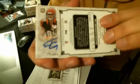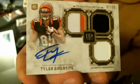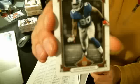The parallel card is Jason Pierre-Paul. And we're looking Cincinnati here, it looks like. Tyler Eifert. Three-piece jersey, number 07 of 25 for Eifert. So a fairly low number there for Cincinnati. There's the copper of Jason Pierre-Paul. Two packs left.